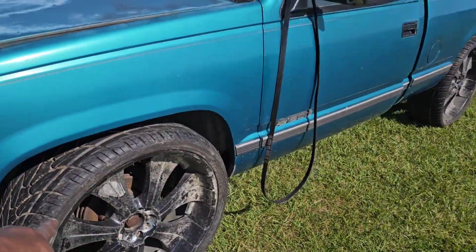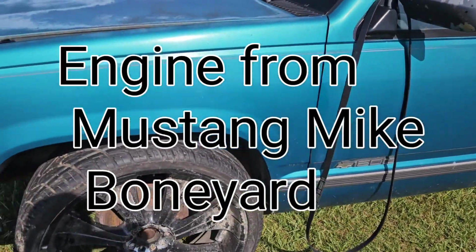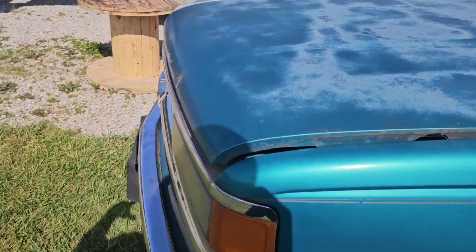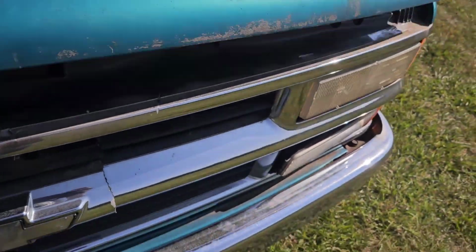Junkyard 26s. Come straight from the junkyard years ago. The engine come from Bowtie Boneyard. Transmission come from my cousin second to none, John. Harness come from B-Low Nation. Y'all get a chance to holler at him.